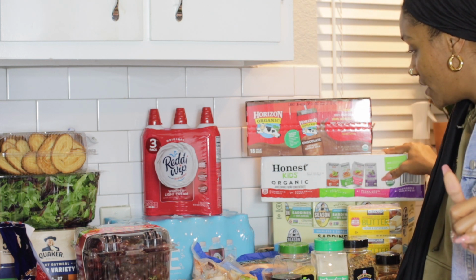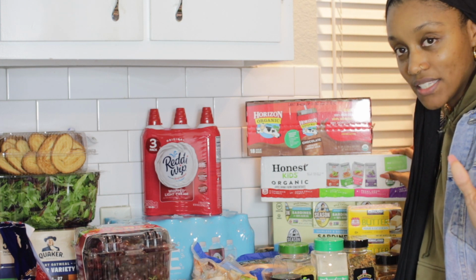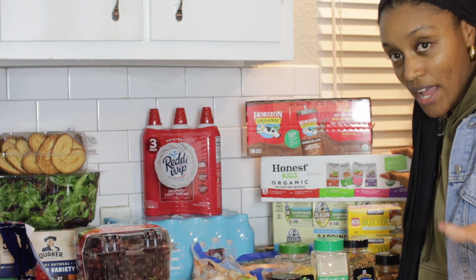Okay, so we got these for the Sabbath lunches. Those are also just to help out when I need to have something in the bag with me so they don't ask for everything.